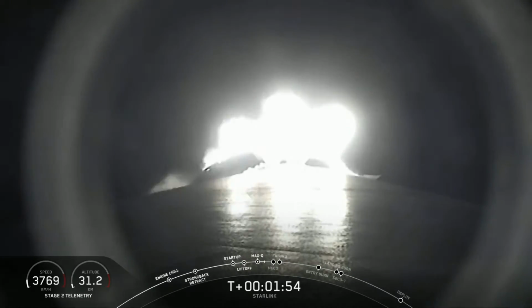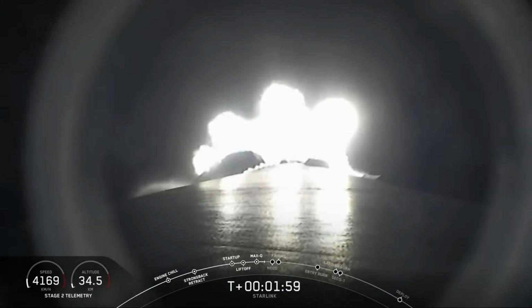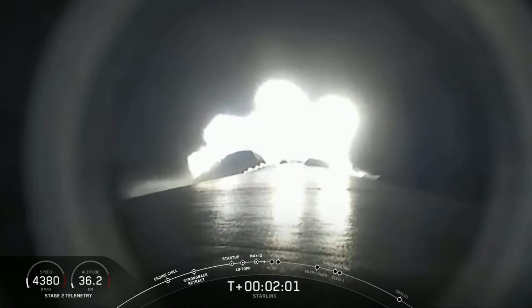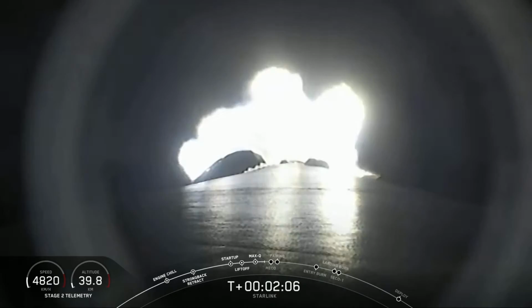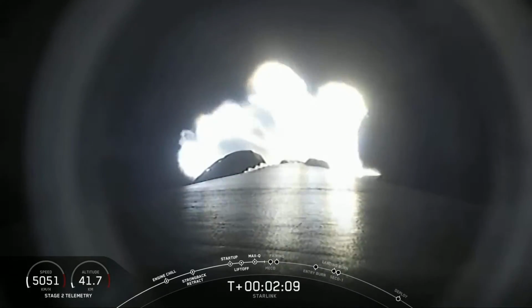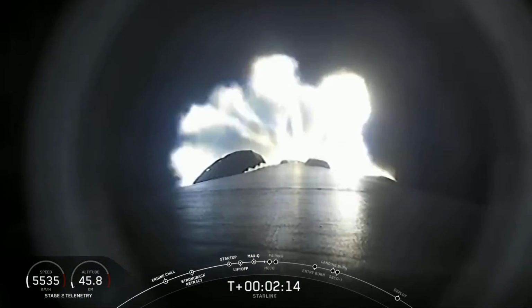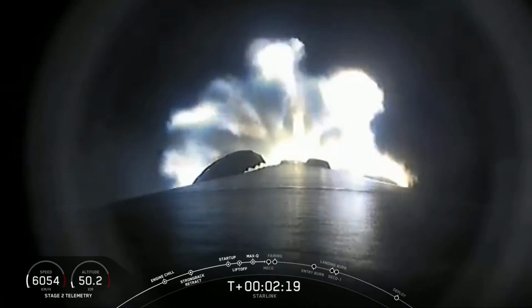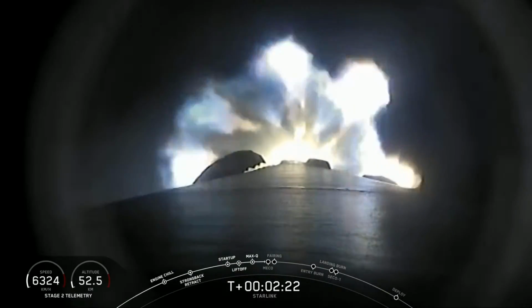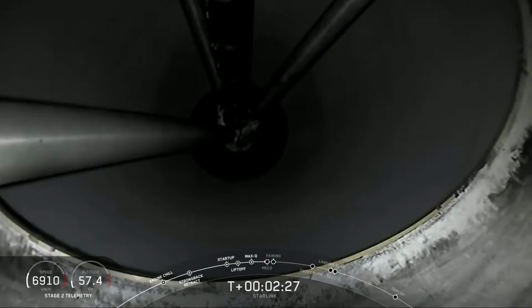In preparation for stage separation. That's where the first and second stages will separate from each other. First stage continuing on a parabolic arc to make its way back to the drone ship, while the second stage continues on to the third event, second engine start number 1. We actually just heard the call out there for MVAC chill-in beginning. So during that third event, second engine start 1, we'll ignite the Merlin vacuum engine that'll propel the second stage along with the Starlink satellites into an elliptical orbit. And we chill in those turbo pumps with liquid oxygen just to get them ready for ignition.